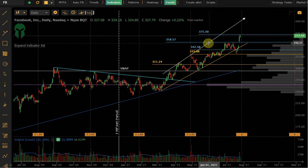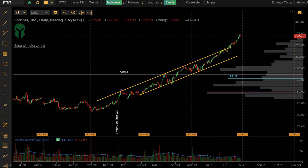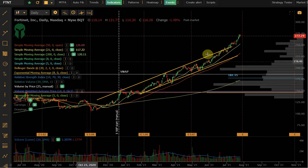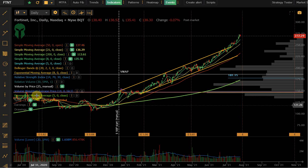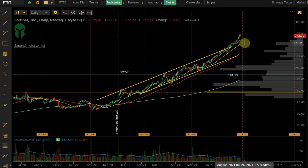But Facebook, this breakout's huge. This is enormous. What happened with Snap, huge. So don't think that it's not pertinent. FTNT, it's just a monster. We just broke out and you just keep going. There's not really much more to say about it. As far as what value I can add looking at this chart, the only thing I could say is it would be nothing for this to revert to its 21-day moving average. But based upon that chart, that would just be a buy for me.